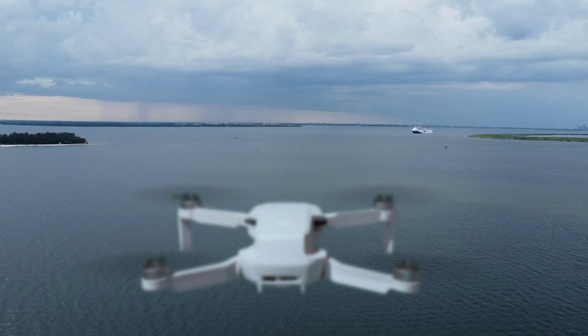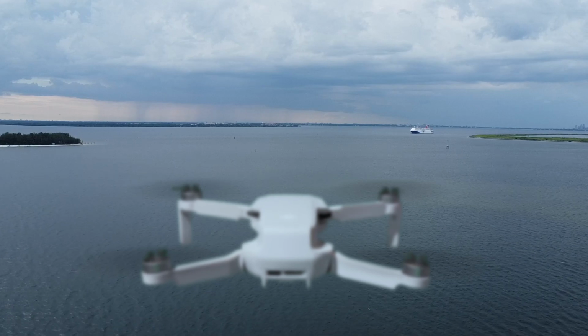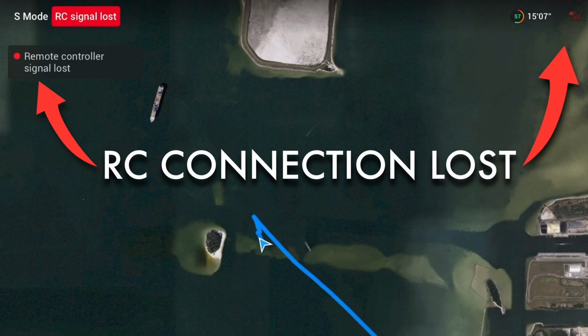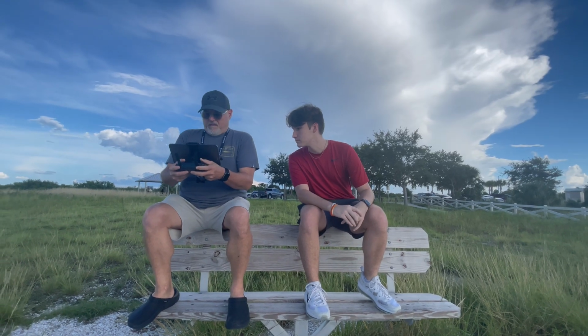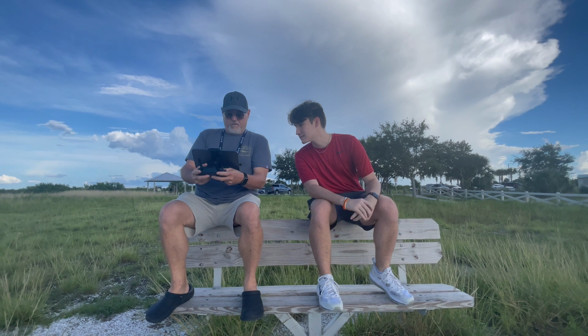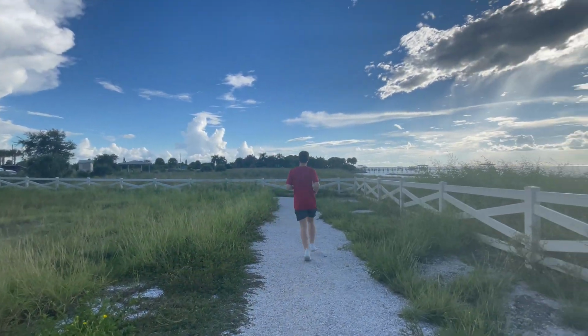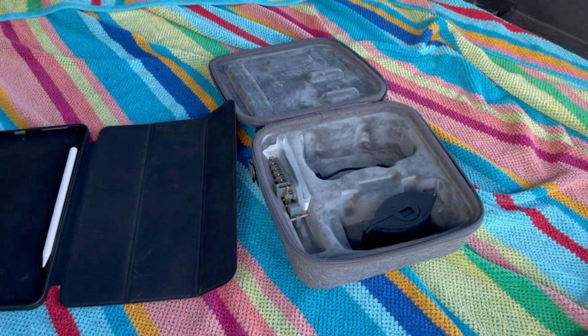But after about 5 minutes, I realized I had launched too soon, and would have to wait for the ship to get closer. So I started to close the gap, and almost immediately got another warning that the remote control was no longer connected. If you fly DJI drones, you know this isn't the end of the world. Because if the drone becomes disconnected from the controller, after a set amount of time, it'll actually head back to where it launched from, and then you can just reconnect it to the controller. The real issue here is that it meant that I wouldn't be able to make it the additional 3,000 feet I would need to go to get near to the ship.